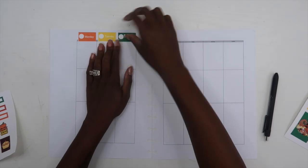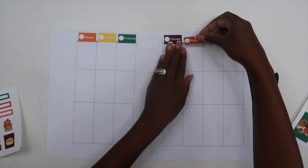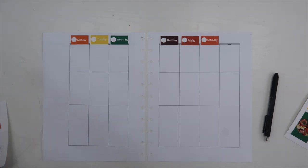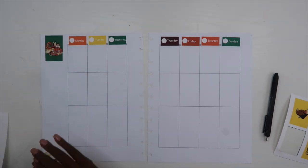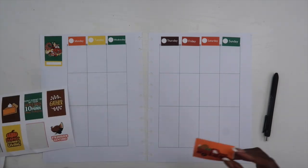Now, if you don't know much about my system, I use my Tom 90 planner. This is a disc-bound planner that has one book, but it's multiple planners. So I currently have 6 planners all within this one book, and I only carry 1 month of each planner so that I have enough room to carry them all.